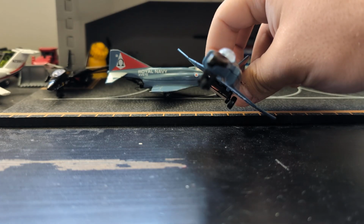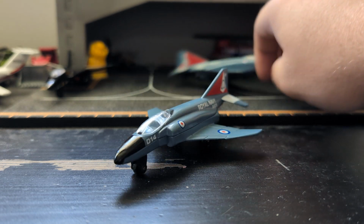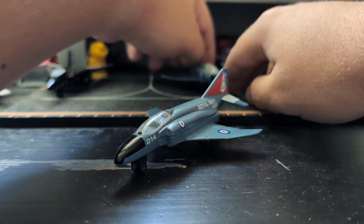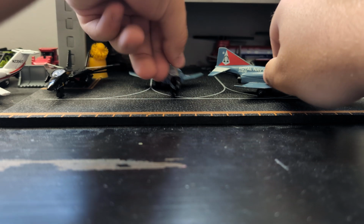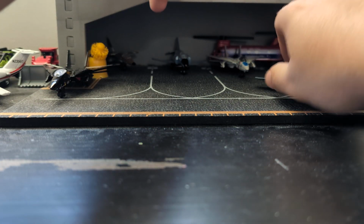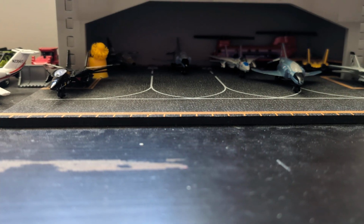Unless I'm getting it wrong, and the Americans also sent a Phantom over to the British carriers for an exercise or some sort of exchange, kind of like how students go across for exchange, but this was for carriers, and they would do an exchange on a different carrier. At least that's what I think it was. Okay, so that's the Royal Navy Phantom.